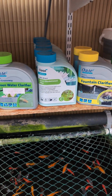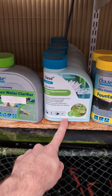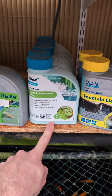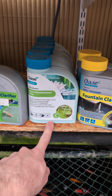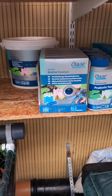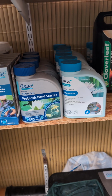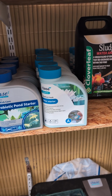And the Direct Blanket Weed Killer on a waterfall or some rocks, or if you've got a feature, turn the pump off, chuck that over it, let it sit, and then when you turn the pump back on, it'll all just fall apart. And if you're starting a new pond, buy a Kick Fresh, absolutely wicked. Just processes an insane amount of ammonia and nitrite so quickly.